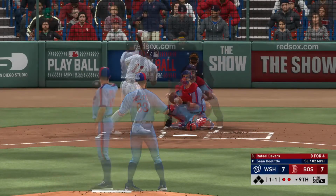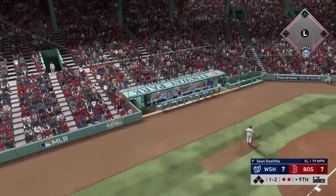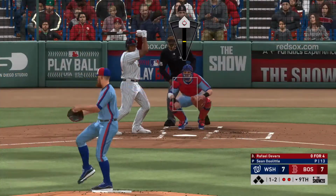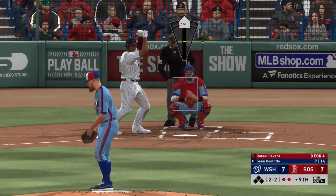In there, 1 and 1. To 1 and 2 now. Bases are empty here with 2 men out. Check swing, no swing, says the home plate umpire. Ball 2.